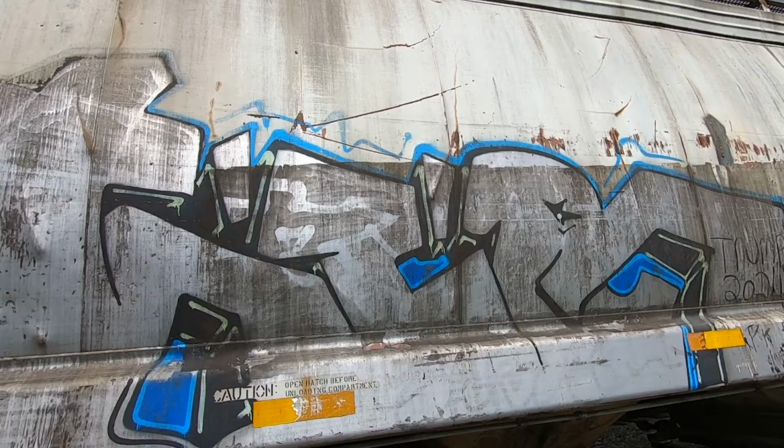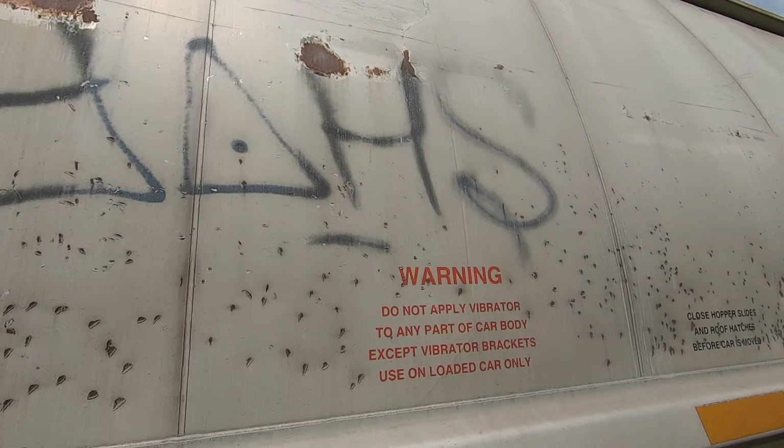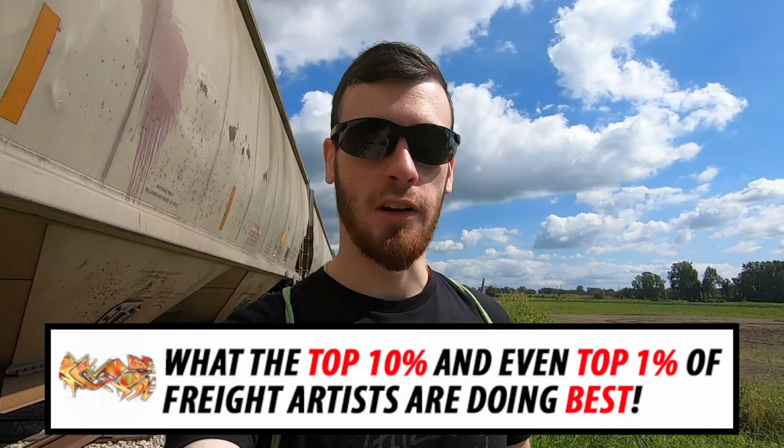But as always, we like to talk a little bit about the tags and the throws and the pieces, of course, on these freights, and get a feel for exactly how a lot of these writers are doing what they do, stylistically, I mean. And of course, that's what we'll be taking a look at today as well. Maybe we can have a conversation about what types of graffiti work on freights the very best here.